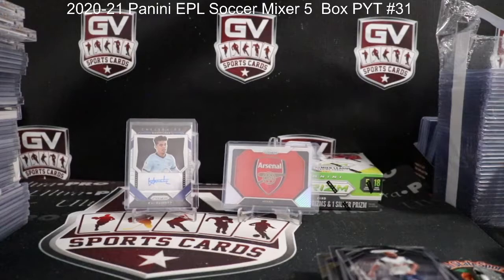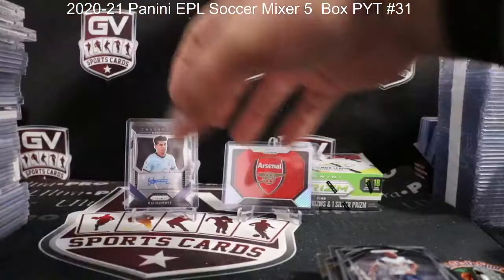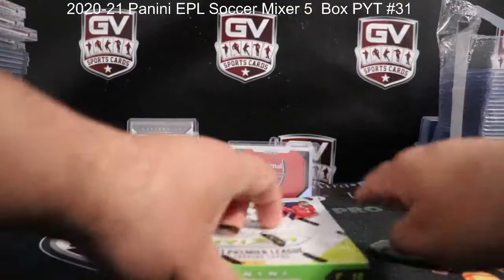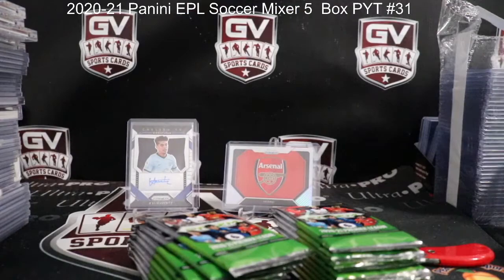Last box coming up here, guys. Good luck to you all. Yeah, our color blast. If I've seen it, it's been easier to pull color blast and breakaway than it is in hobby.